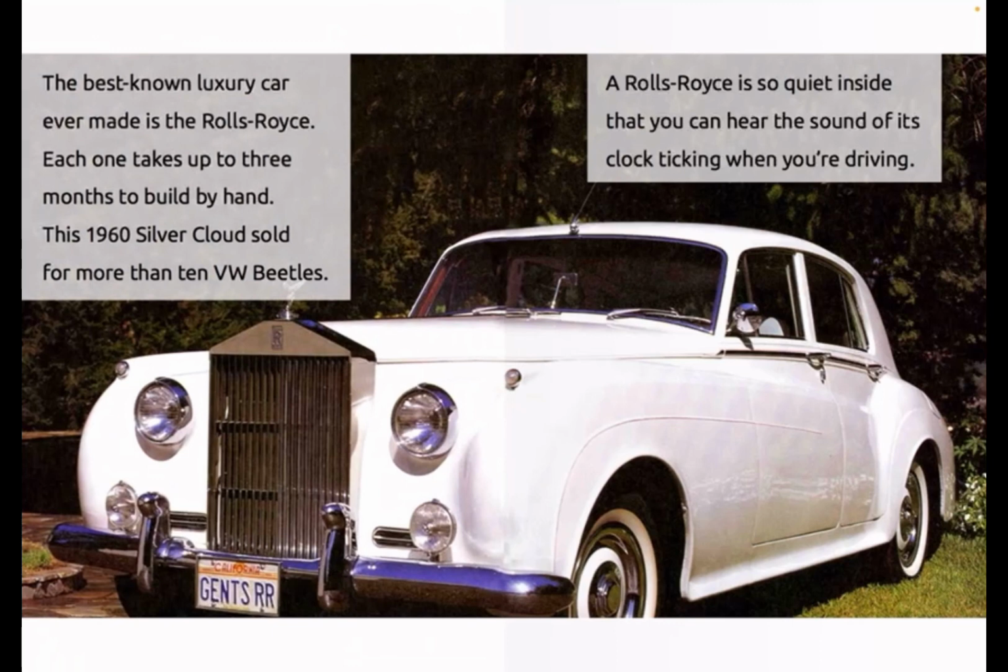The best-known luxury car ever made is the Rolls-Royce. Each one takes up to 3 months to build by hand. This 1960 Silver Cloud sold for more than 10 VW Beetles. A Rolls-Royce is so quiet inside, you can hear the sound of its clock ticking when you're driving.